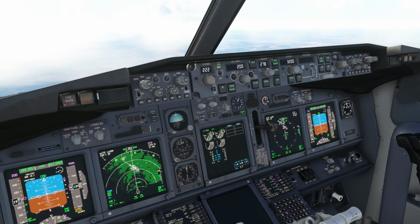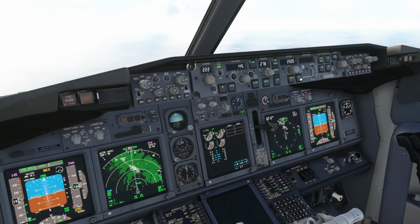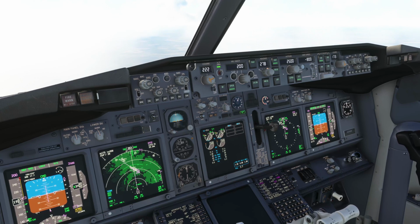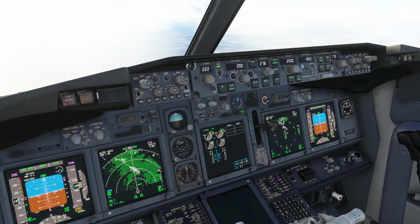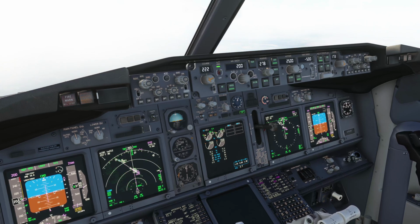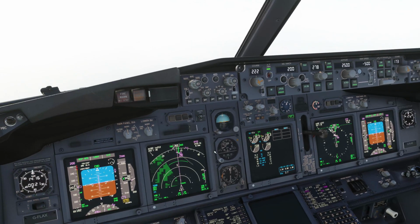Vertical speed mode, start us down. We're going to head down to 2,500 feet. We're going to do it gently. Slowly bringing in our range so we can see where we are. See, we're going to make it down well before that point, which is what we want.